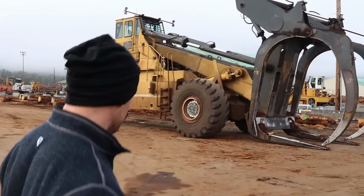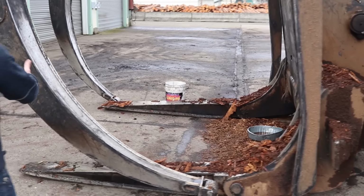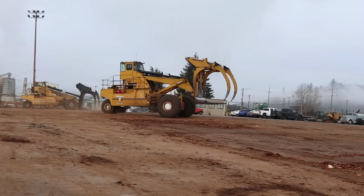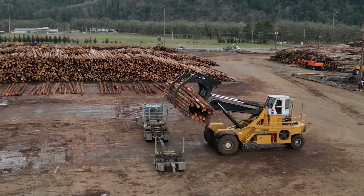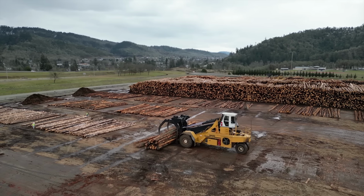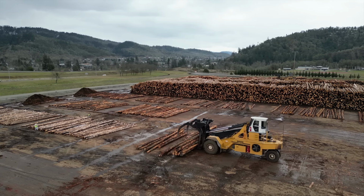We could do an entire video just on the equipment you see running around the mill here, but just to touch it briefly, this machine here is referred to as a Wagner, and there's lots of different models, but they're all absolutely massive. This one here weighs 150,000 pounds, and it can lift over 100,000 pounds. It's as big as a house.